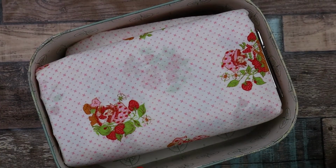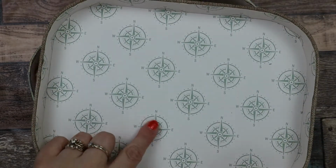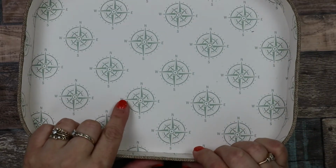So I picked it up. It was like 50 cents at a garage sale, and look at the inside. Isn't that cool? That is neat.